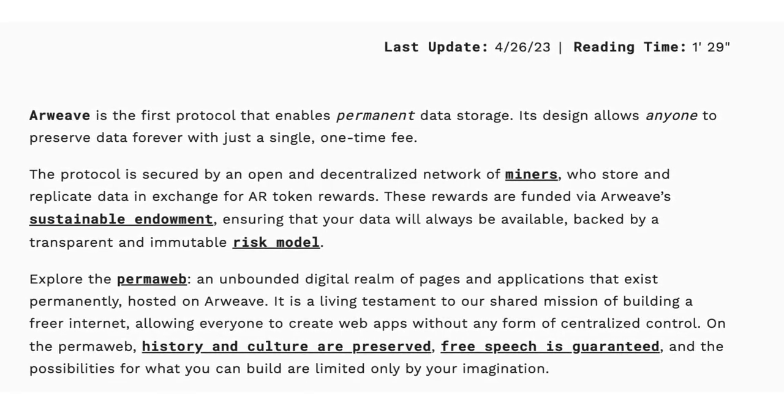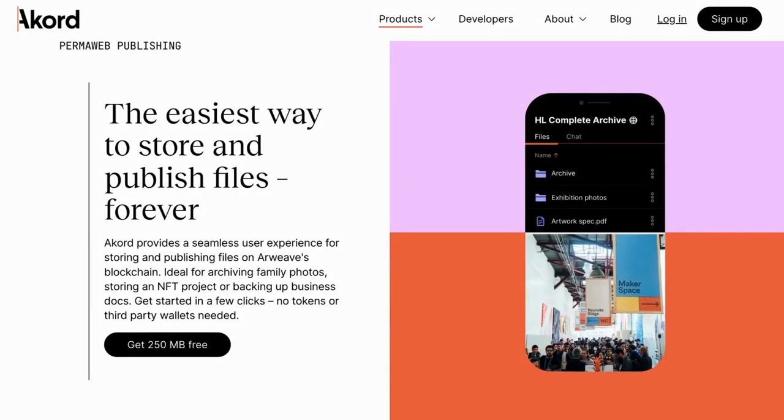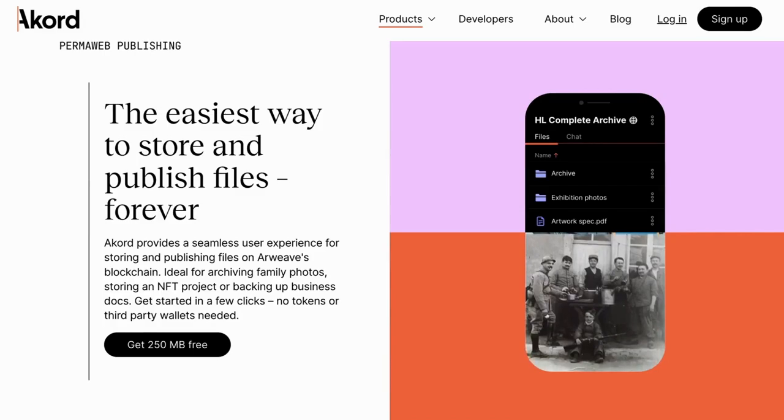The protocol is secured by an open and decentralized network of miners, who store and replicate data in exchange for AR token rewards. These rewards are funded via Arweave's sustainable endowment, ensuring that your data will always be available, backed by a transparent and immutable risk model. The easiest way to store and publish files, forever.